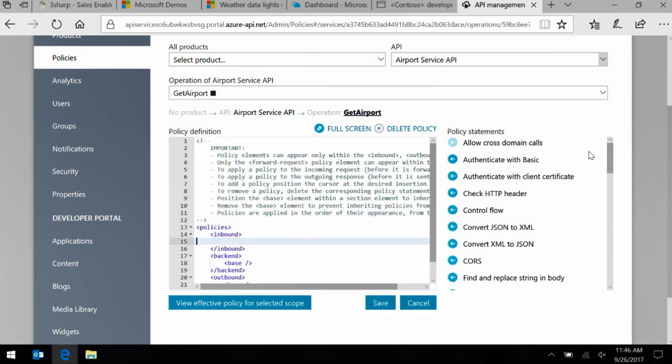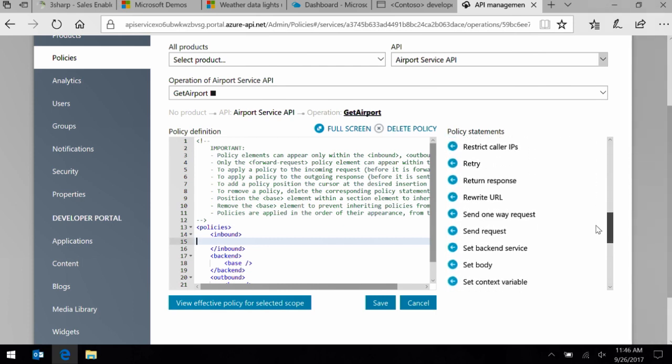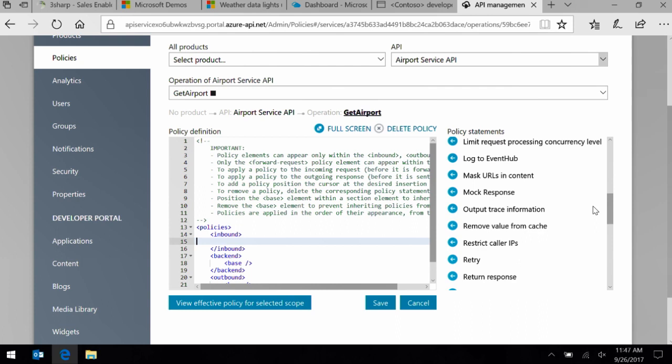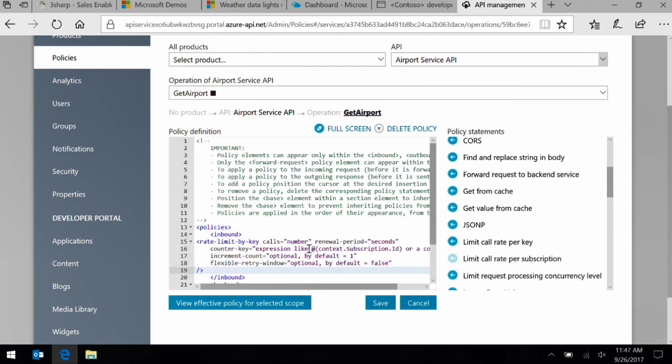What I can do is, I've got a list of policy statements here. There's all kinds of things that I can actually set on this, which will enable me to control what kind of access the developer gets to the API. I'm going to select the limit calls option, limit call rate per key, and it drops the appropriate XML in here. I'm going to set my number of calls down to 3 and 60 seconds. So I'm going to limit somebody calling my API to just 3 calls every minute. I'll just go and get rid of these bottom 2 lines because I don't need them.